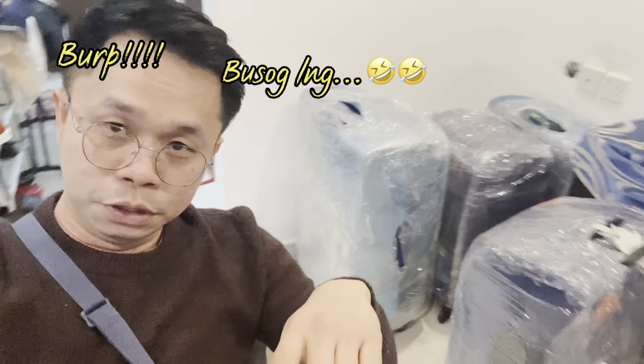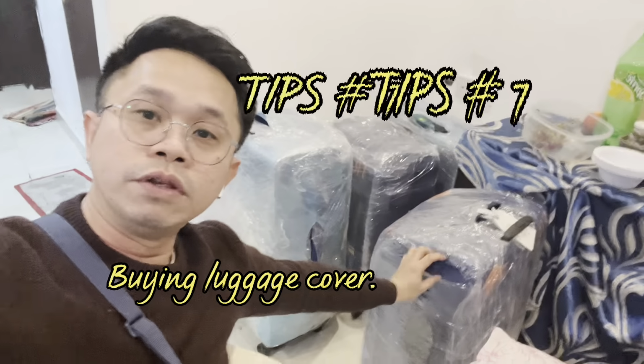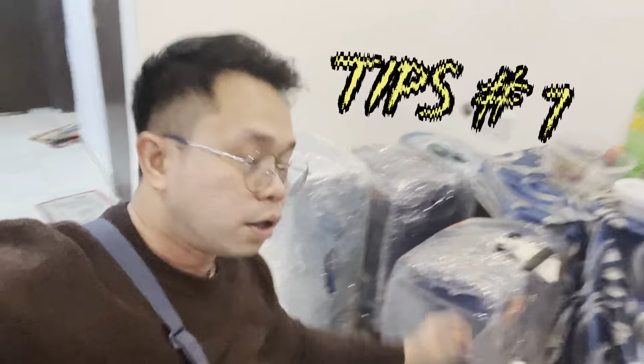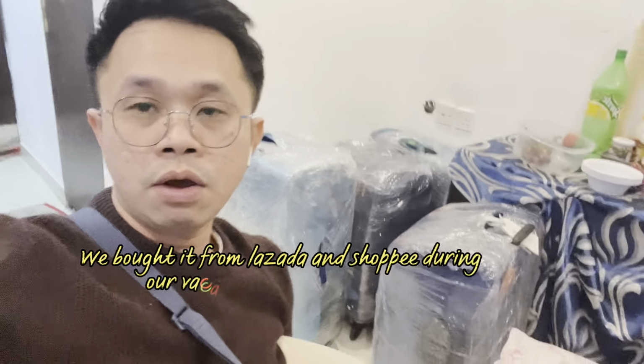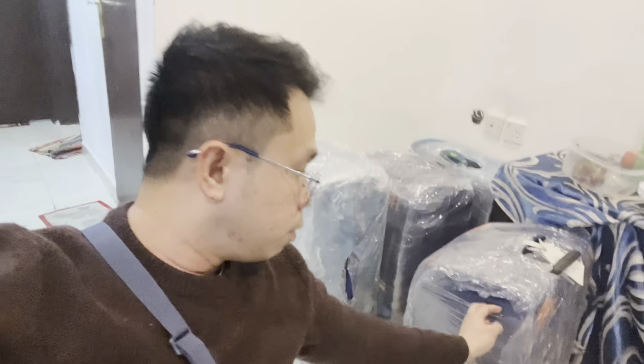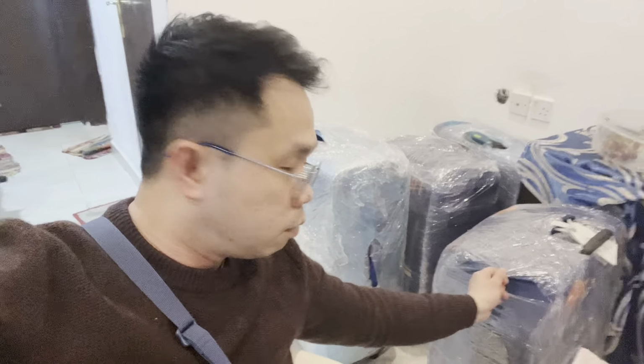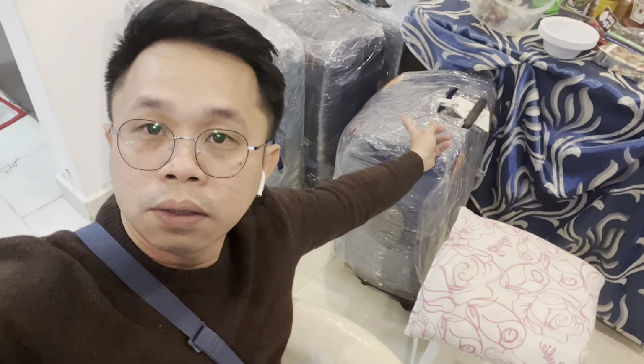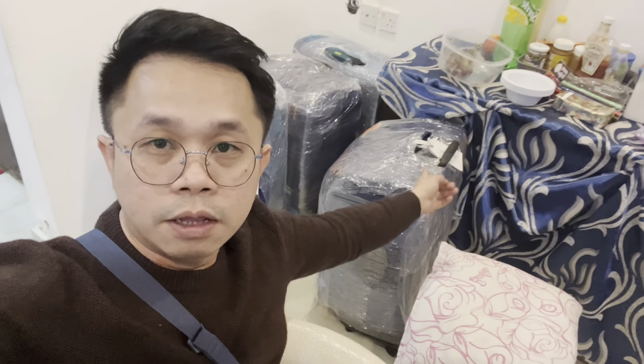Another tip is you can buy a cover for the luggage, for the season. This is the luggage cover. So kung makabili kayo sa Shopee or Lazada, muna lang po ito. So nilagyan na rin po namin siya ng clean film. And then may tag na rin po siya from Shopee.